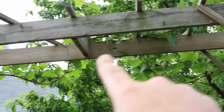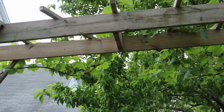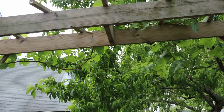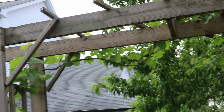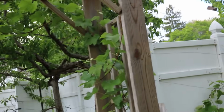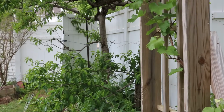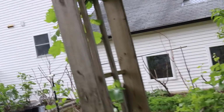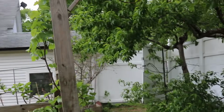And you can see they're already putting out clusters up there, and that's really going to be amazing to help them get the sun that they want and need. Because this is really going to expand the area in which they're growing, where nothing really is. I mean, there's a peach up there, but the more sunlight they get, and the more area they take up, the more grape clusters they can have.